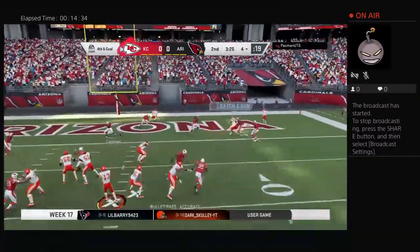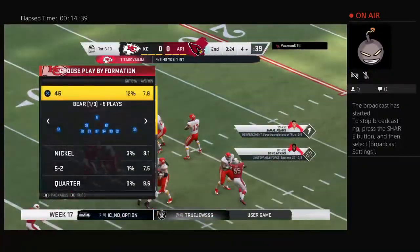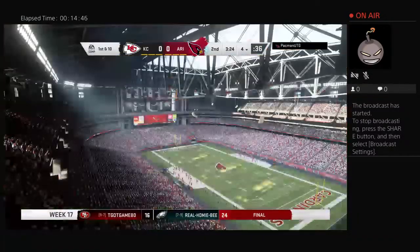They'll set up to throw. And that is going to be incomplete. They're turned away on 4th and goal. And this Cardinal defense comes up with a goal line stand.